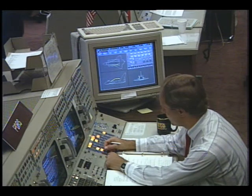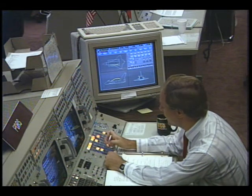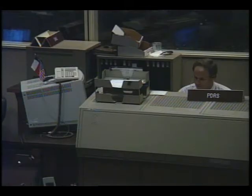The idea is to study some of the same materials that are on the Intelsat and get a view of the kind of degradation from ionized particles near Earth that satellite might experience. The graphics we're seeing here again produced by telemetry coming down from Discovery, and after they pass through the computer system here on the ground, show up on this screen in Mission Control at the PDRS console.